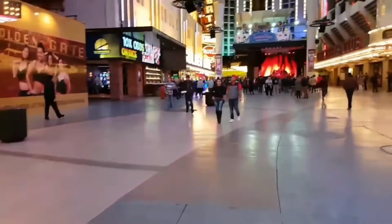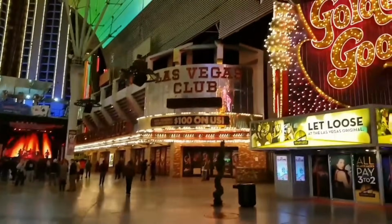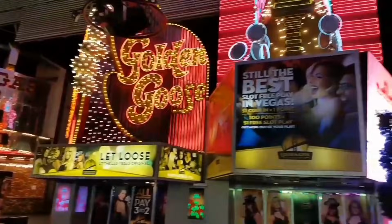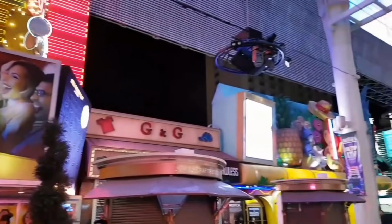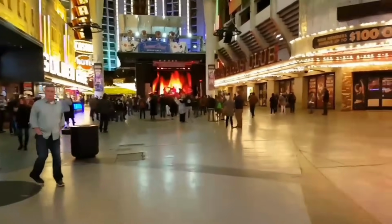So they already own the D and Golden Gate, so this is, I assume, all down here is going to be a brand new casino. I'm not sure when it opens, but it's going to be pretty damn good when it does.